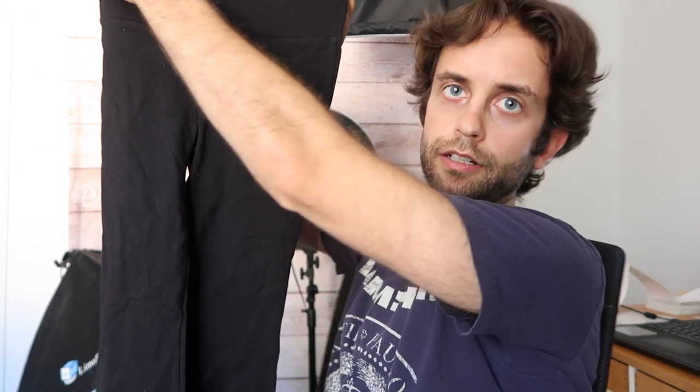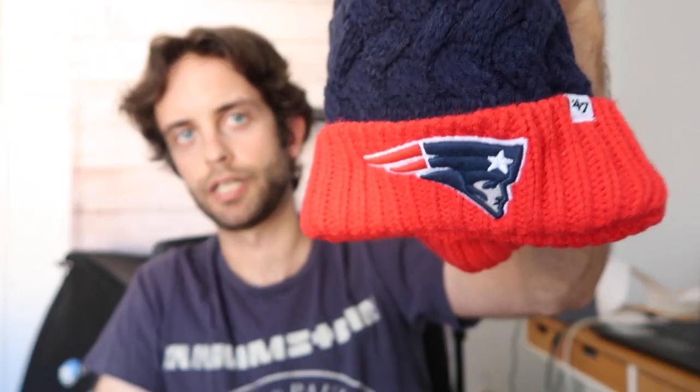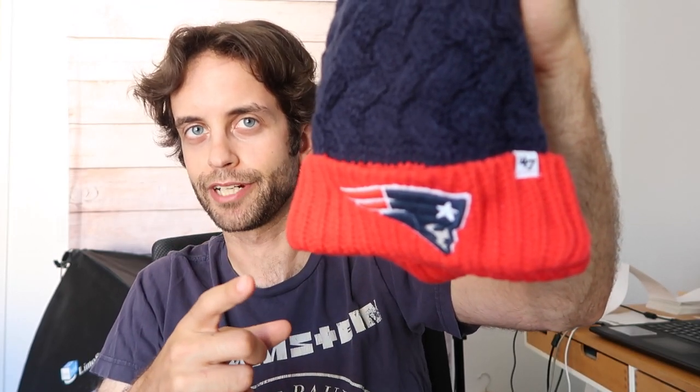A pair of activewear bottoms, yoga pants, flare leg. I think these are Danskins. Yes, they are Danskin now. These sell for not very much money, but last time I checked a few months ago, these had close to 100% sell through. This is a knitted hat for the Patriots, right?